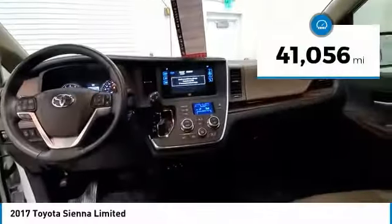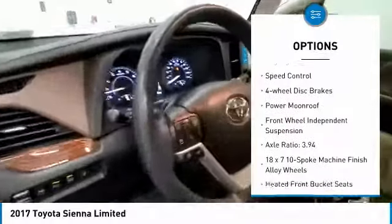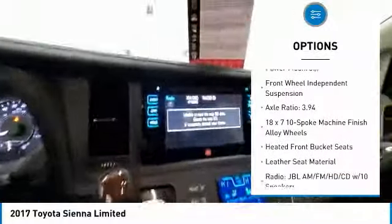This vehicle has less than 45,000 miles. Here are some of this vehicle's great options: electronic stability control, power liftgate, brake assist, traction control, remote keyless entry, fog lights, speed control, four-wheel disc brakes, power moonroof, front-wheel independent suspension.